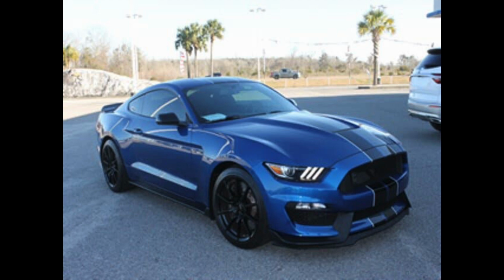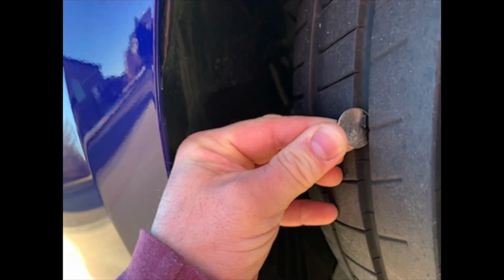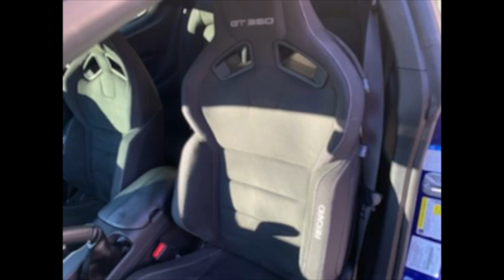My friend was highly interested in buying this Deep Impact Blue 2016 Shelby GT350. The car looked beautiful in the pictures, and it was everything you would think a low-mile car would be. It only had 12,000 miles on it. It was a Technology Package car, so it had the trans cooler and the oil cooler. Tires looked like they were still pretty good, and the paint looked beautiful all down the side. It had Recaro seats as well.